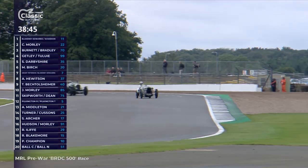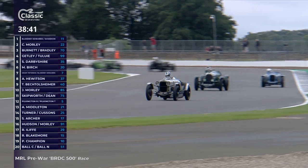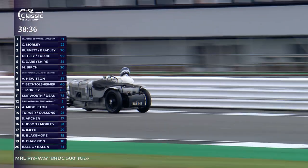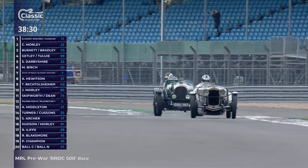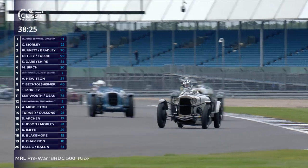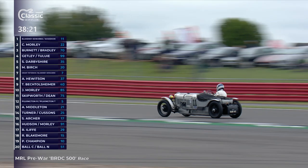We're about 35 car entry this year in the BRDC 500, the pre-war machinery. And there is the Frazer Nash heading around in the lead of the race for now, with an advantage over Clive Morley. Clive's not sharing his car with anybody, but he will have to make a pit stop and they'll have a pause. A little bit of pressure here right now for that second place, as we've got the cars coming on behind them.